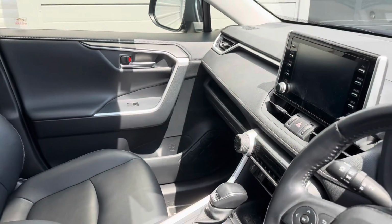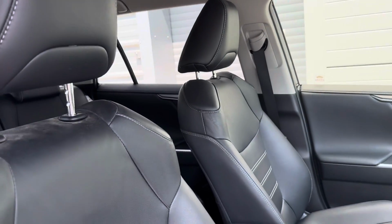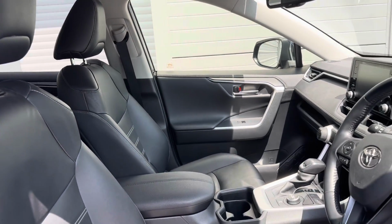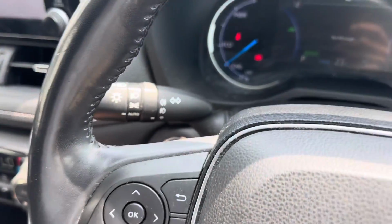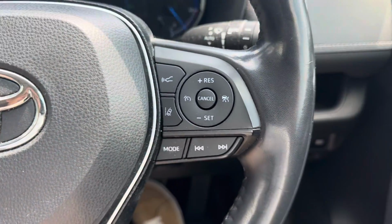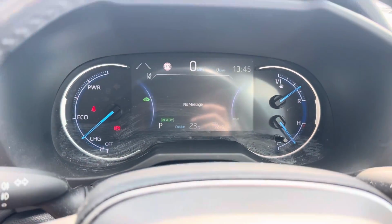Up front, the Excel trim brings memory settings for the driver's seat, fully electric adjustment, lumbar support and heated seats, trimmed in high-quality upholstery. The 3-spoke leather steering wheel includes multimedia, phone and safety system controls, and behind it a 7-inch color TFT display delivers driving information, data, hybrid system indicators and more.